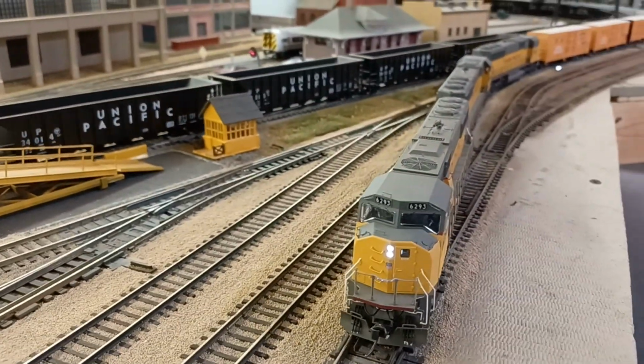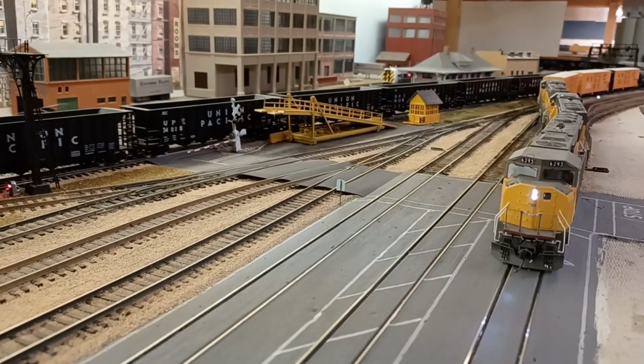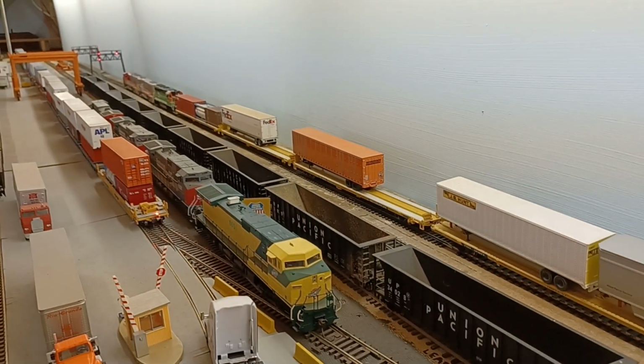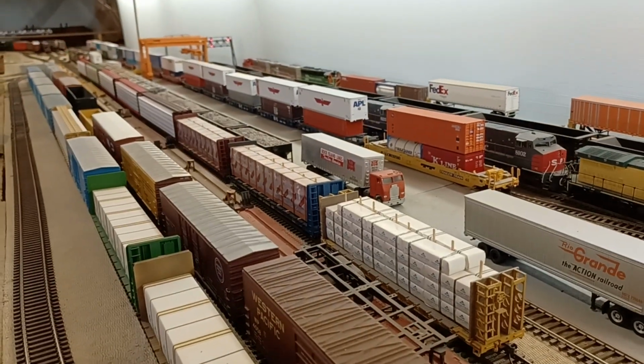Oh, manifest train, he's creeping in there. Come on, creepy guy. Man, we are real fanning today. Looking good day like that, looking good, brother. Yeah, coming on the yard lead, down the yard tracks there.